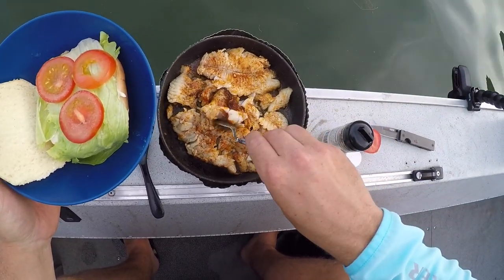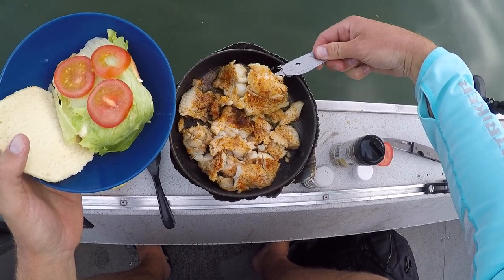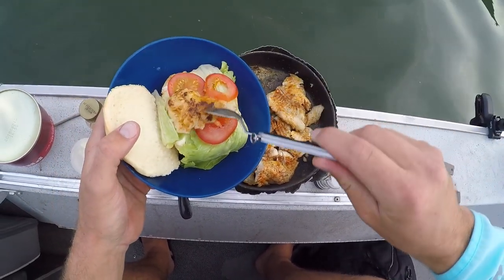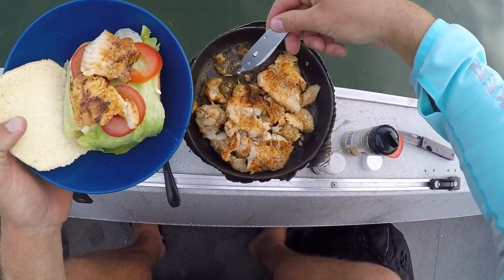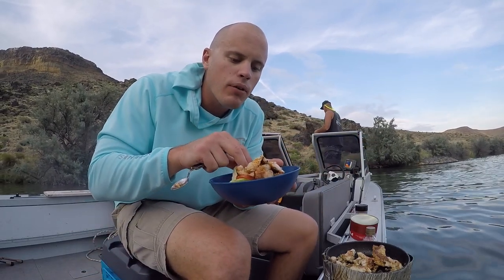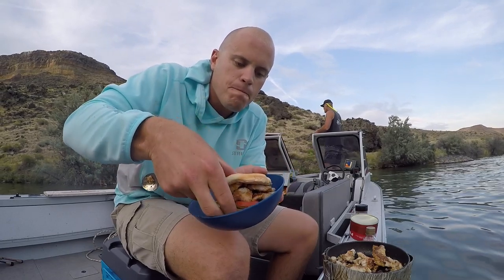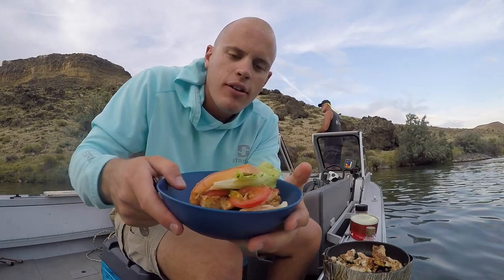All right, that fish is pretty much done there, guys. We're gonna take this big fillet right here. Oh, it's just falling apart. Put it right there. Look at that. Load this sandwich up. Look at that. We've got a fish mountain right there. We're going to put the other piece right on top.